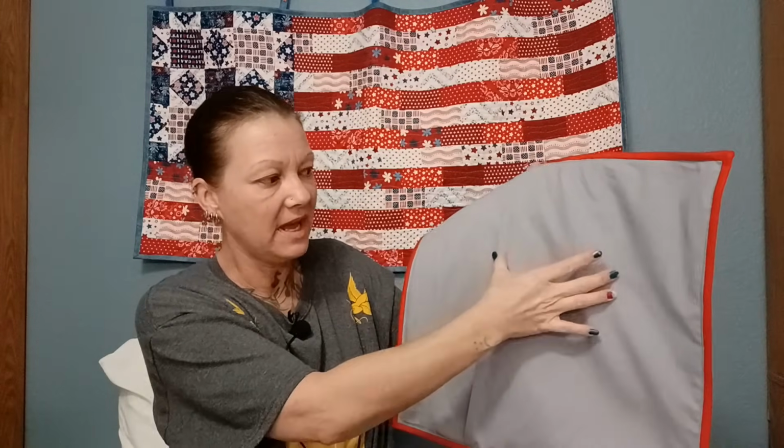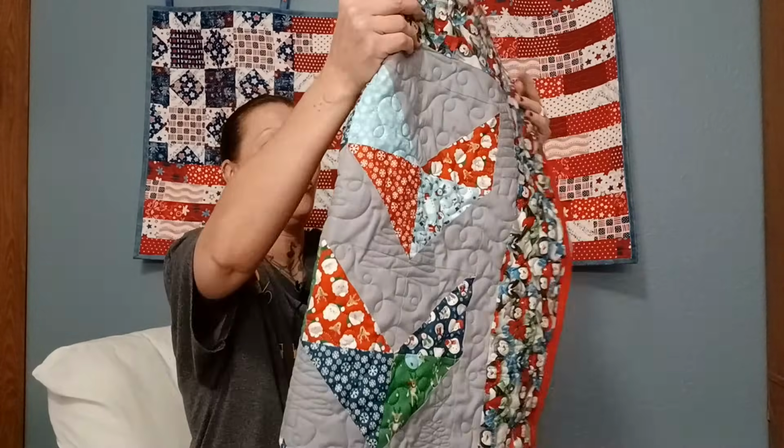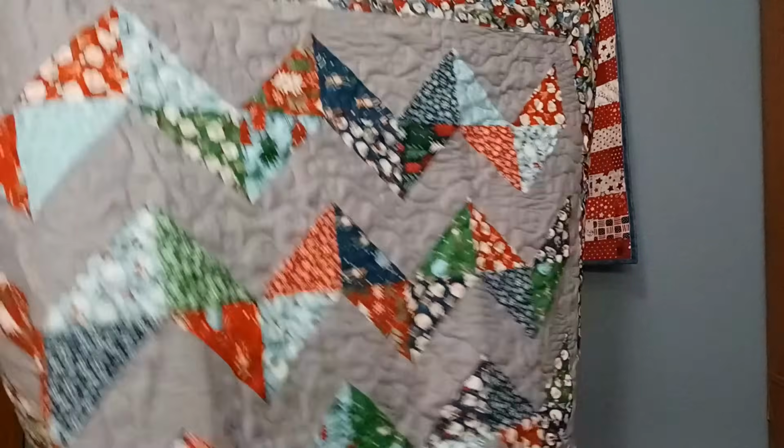You know, I realized just now that I probably should have made the junction between the two pieces a little bit closer together instead of so far apart. But hey, whatever. Because guess what? Inside of there was a quilt. And it is a beautiful Christmas quilt.